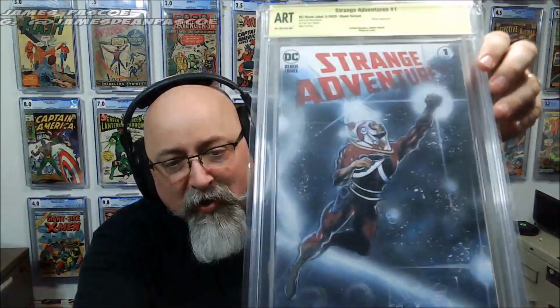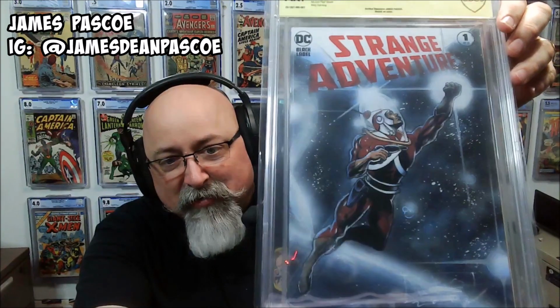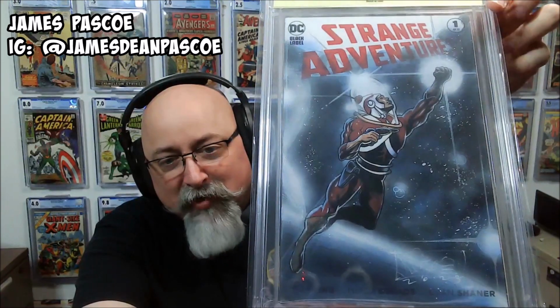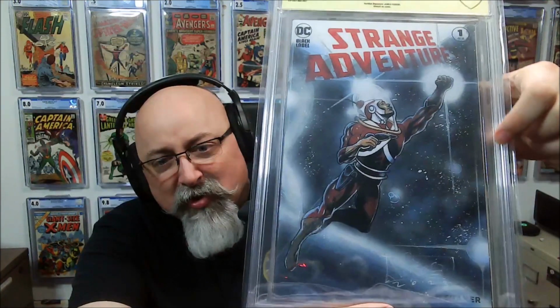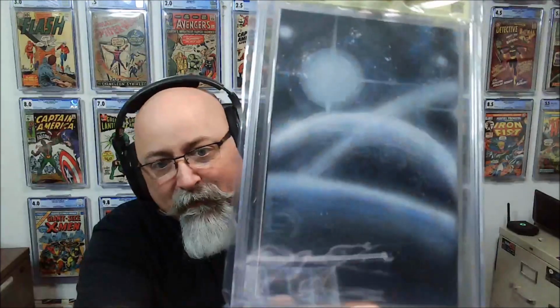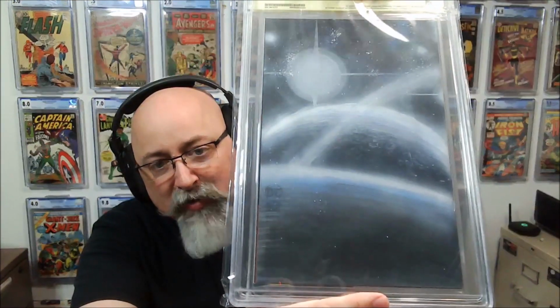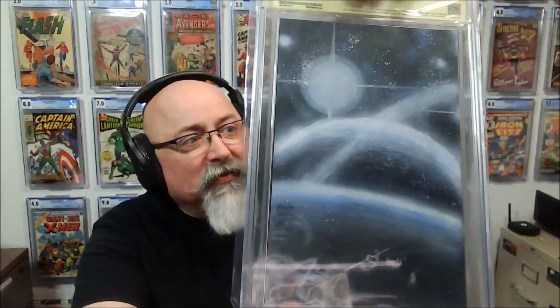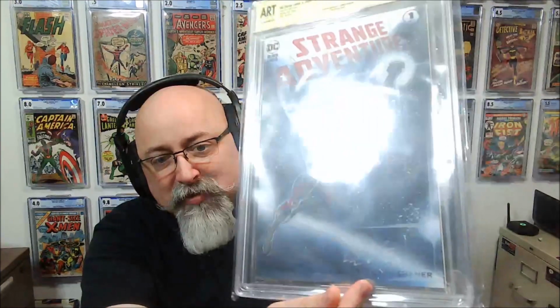So here we go. This is Adam Strange with his jetpack, kind of his infinity and beyond type thing going on. All the stars, all this stuff, he did all of this. This was a white cover, right? And then we flip it around, backside, and bam, there we go. We got the planets. This is crazy. Absolute craziness.